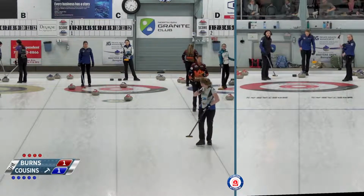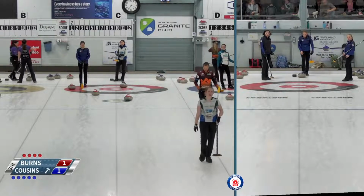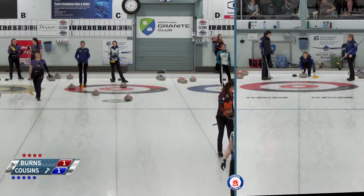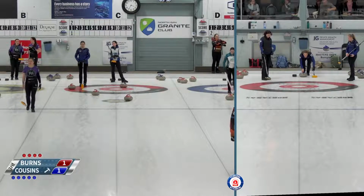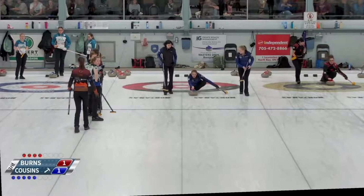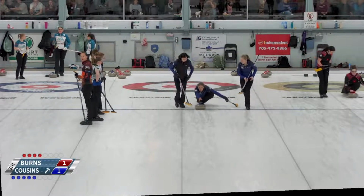Shooter actually rolled over to protect half of that stone at the back of the 4-foot. So another chance for the come around, although the guard's a little bit farther over now, and if she can get this into the top 8 behind the guard, she'll have some protection for that stone at the back 4-foot as well.